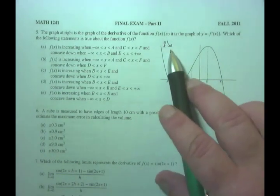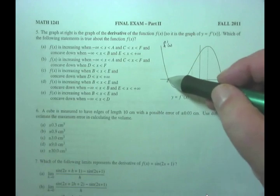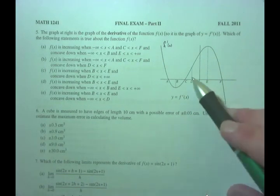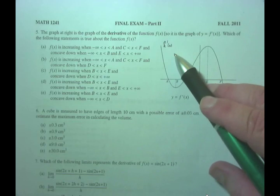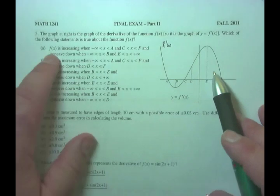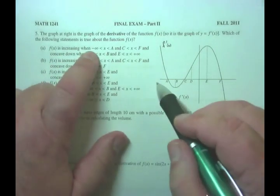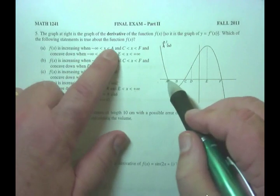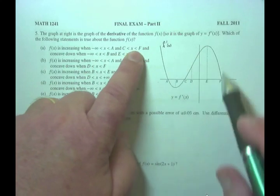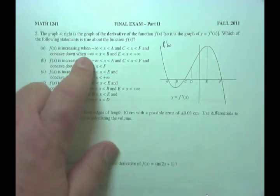Now this is the derivative. All I can tell you about the derivative is this: when the derivative is greater than 0, it increases. When the derivative is less than 0, it decreases. You with me? And when the derivative is equal to 0, that becomes what we call a critical number. But when we're talking about the graph, when the graph is above the x-axis, it's considered positive. When the graph is below the x-axis, it's negative. So, f of x is increasing between negative infinity up to a, and from c to f, so that first part is right because of both those spots, it's above the x-axis, and concave down.